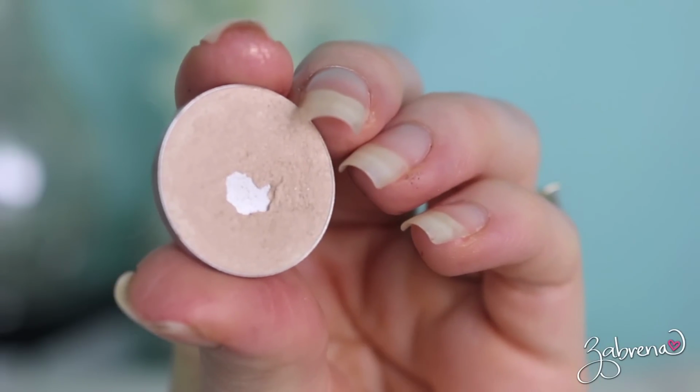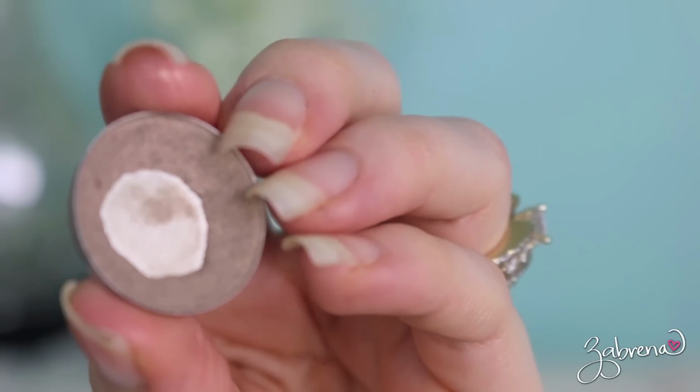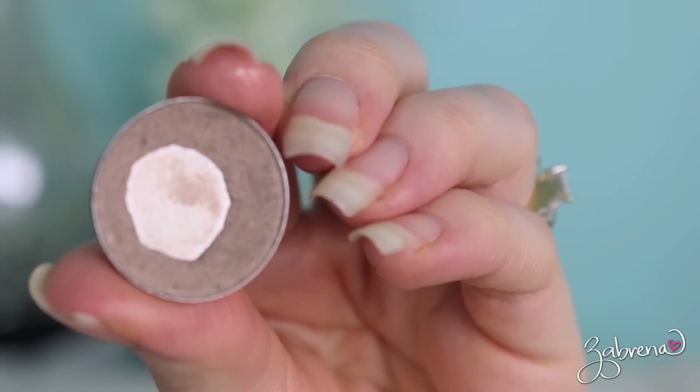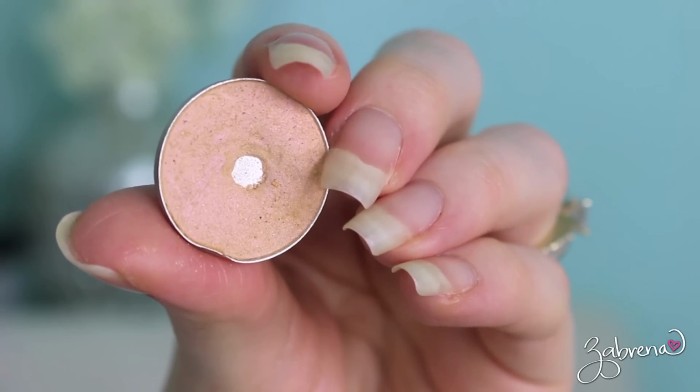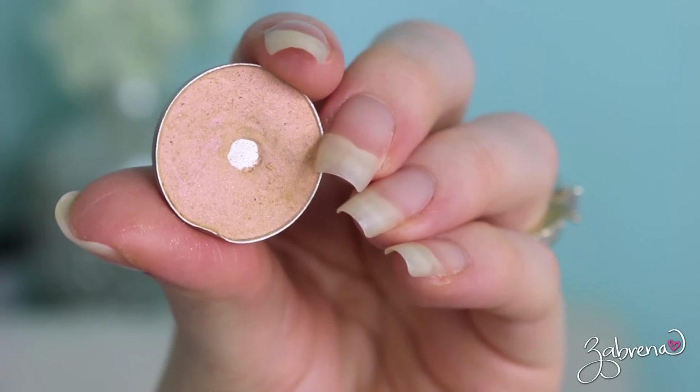Another favorite that I've hit pan on is Femme Fille, but that was a limited edition eyeshadow. Patina, another one of my favorites. Great neutral to have on hand. More neutrals. Motif. This is a really interesting one because it's duochrome and it has a neutral tone in it, but a pink tone too. It's really pretty when you pair it up with a lot of different colors.